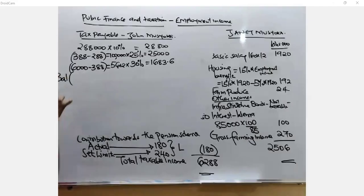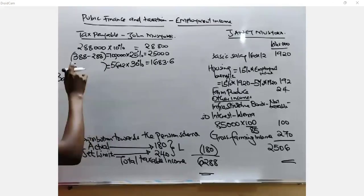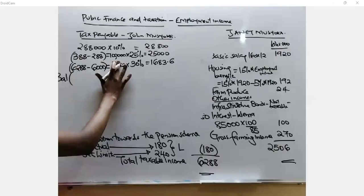What will be the balance? The balance will be, let me look at that. Might be reaching the maximum without even knowing. A minute, please. So it will be looking like that. Okay. So the balance should be at this point, by the way, I should be saying here should be 6288 minus 6,000 now, right? Getting 288.